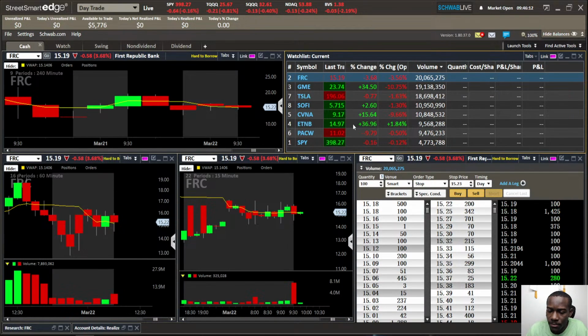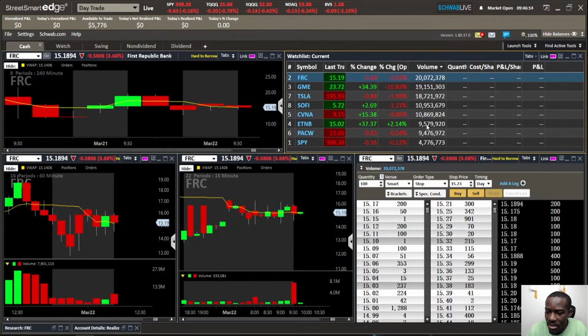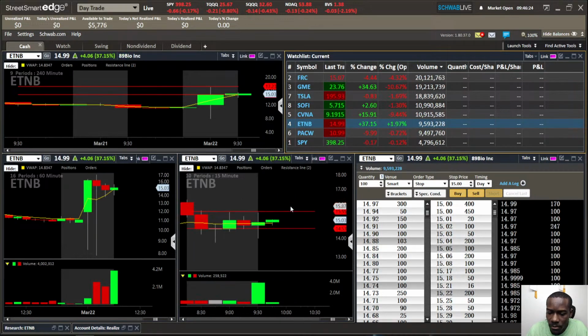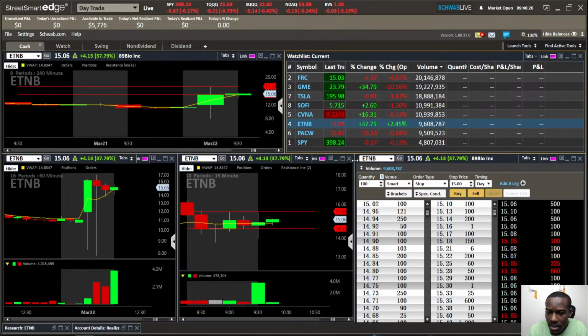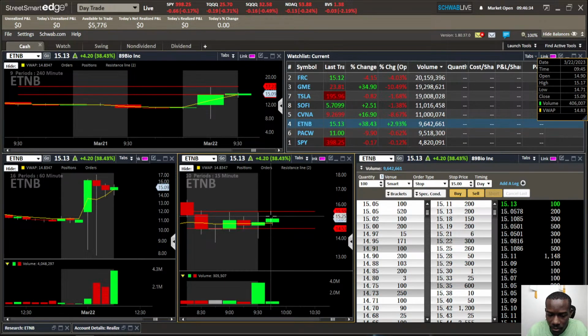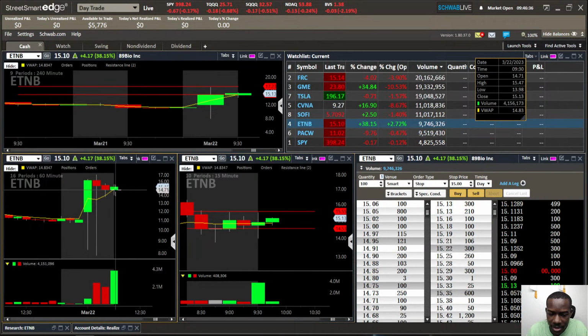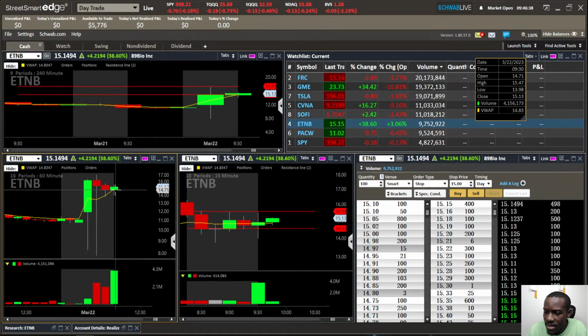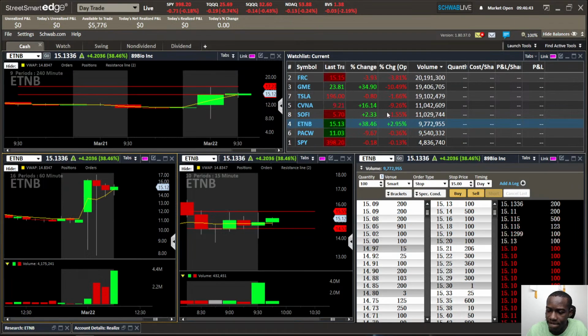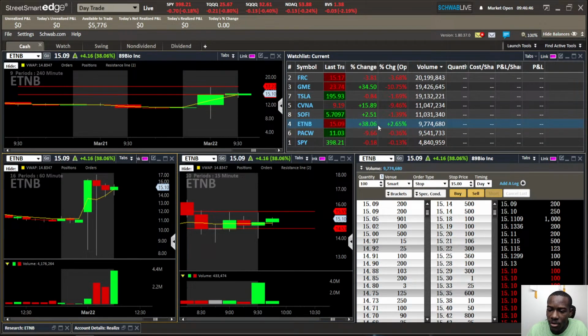Okay, so ETNB has almost 10 million shares. We can see the top movers are definitely doubling that. ETNB continues to get more and more choppy. This is the open of the next 15-minute candle. High of this hour candle is 1547, so it couldn't quite get that 1550. Right on the brink of going red on the day, though.